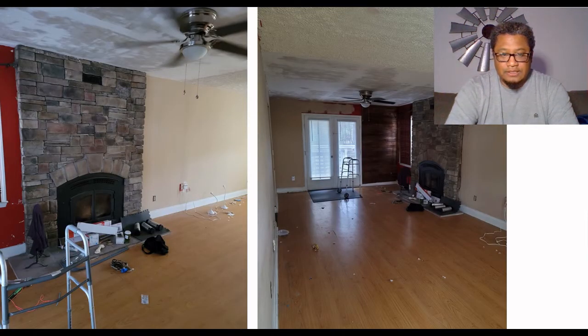Here is the family room. Two different views of the family room with the chimney. Laminate floors. In here, you can see that they started to scrape off some of the popcorn ceiling over here. They only probably got half of it done, and they put some kind of weird wood stuff on the wall over here. I do not know the purpose of that, but we end up having to remove that anyway.